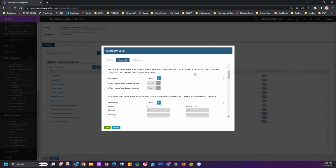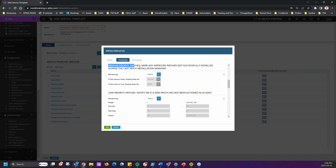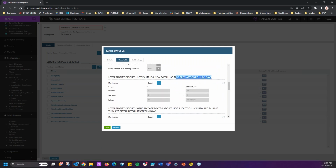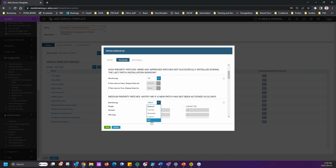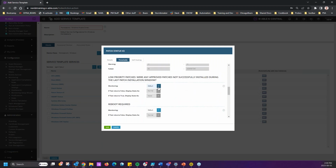Now, we'll talk about that in a moment, but I'm not a huge fan. I really don't care if patches fail. I'll explain why as we go through. And Ulysses, you have about three questions here, so let me just address that in a moment. Medium priority patches, notify me if it has been actioned. Same thing with my medium priority failed patches, low priority haven't been actioned. Again, low priority patches that have failed. What I do is this: off, off, off, off, off, and off.